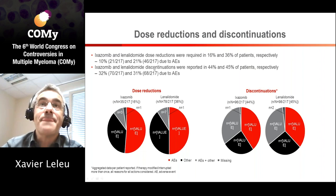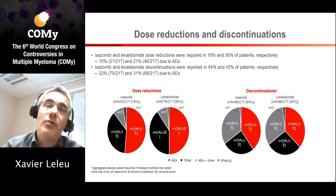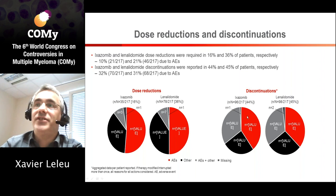Now, if we look at discontinuation of ixazomib and lenalidomide, what I talked about a minute ago was reduction of dose. Now I'm talking about discontinuation. We are now at 44% and 45% of the patients who had to stop ixazomib and lenalidomide. If you look in more detail, with more granularity, 32% and 31% stopped ixazomib and stopped Revlimid respectively because of adverse events. So one fourth, I would say, of the patients at some point will stop the treatment because of adverse events, and you have this depicted for you here in cartoons.